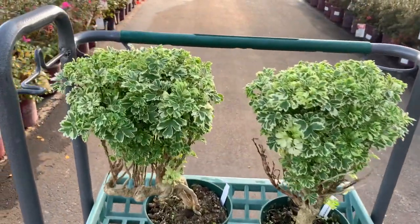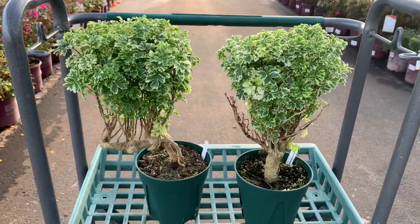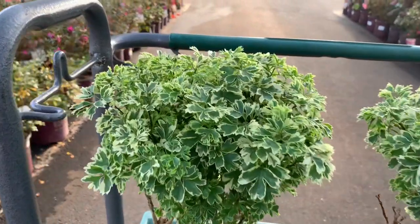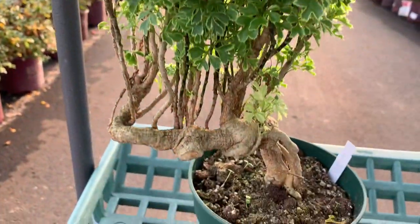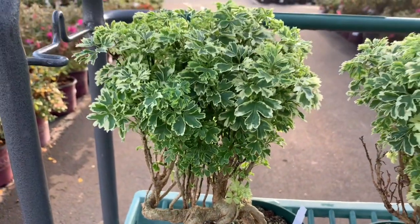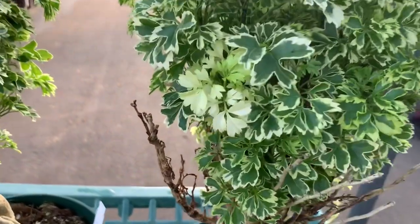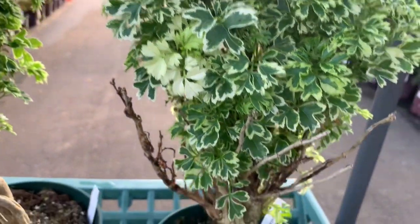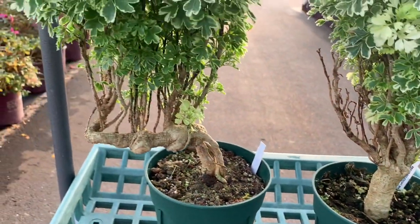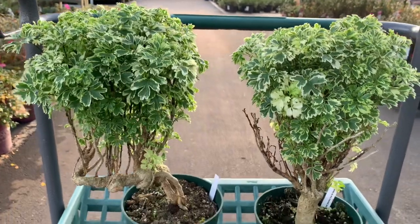So I'm deciding between the two of these Ming Aurelias, the variegated Ming Aurelias, and I like this one because of the shape or the direction that the stem is going in. It kind of gives it some character. This one right here is nice and full and it has a little bit more variegation, but the stem is just going straight up. This one right here looks pretty cool. So we shall see which one I end up getting.